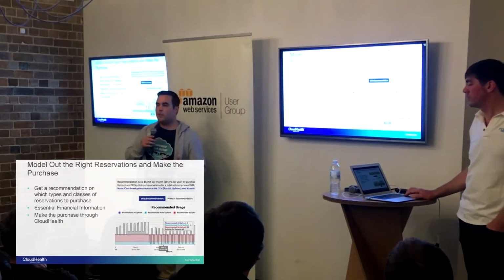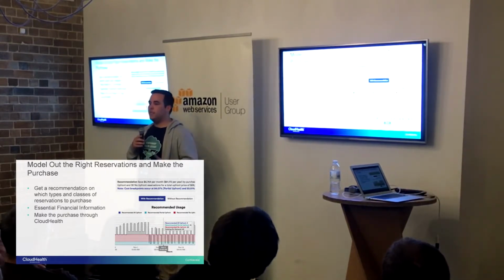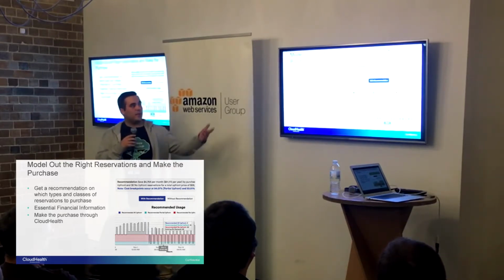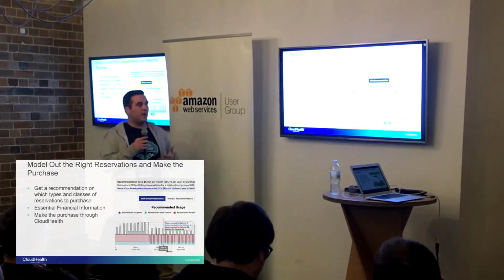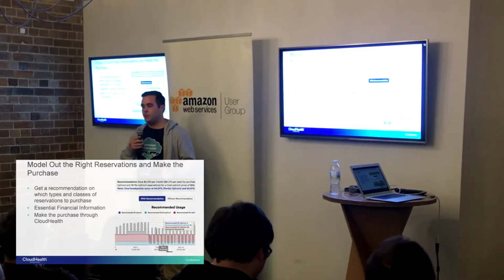So CloudHealth will give you multiple recommendations built off multiple scenarios. And this is just so you can get the most benefit for your RI purchase. As we see on the right, what the gray is illustrating is the actual number of instances used. Whereas the red and the blue are showing how with a combination of partial upfronts and no upfronts, we can best reserve the environment. And again, this is based off your usage.